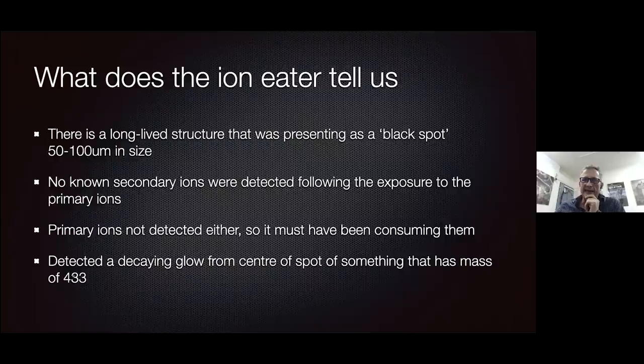And it's kicking that out. And it's always in the same spot and it decays. So obviously it has a load of material that's descending into it. And for whatever reason, in the center of this spot, these 433 AMU things are able to present themselves. And so it seems to be doing some capture and assembly.